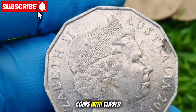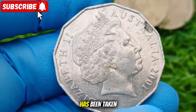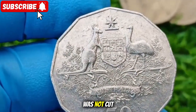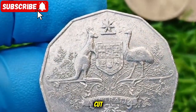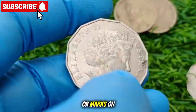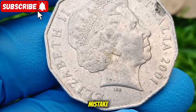There are also coins with clipped planchets. This means a small part of the coin is missing, like a bite has been taken out of it. This happens when the blank metal disc that becomes the coin was not cut correctly. These are not very common and can be worth a lot. Another rare error is called a die crack or cut. This is when the metal die used to stamp the coin cracks, leaving raised bumps or marks on the coin's surface. Some collectors pay a high price for coins with this type of mistake.